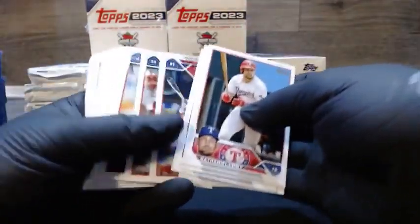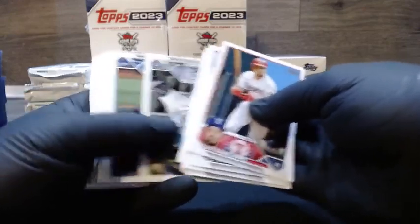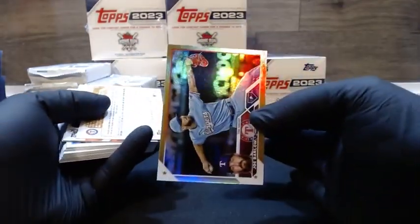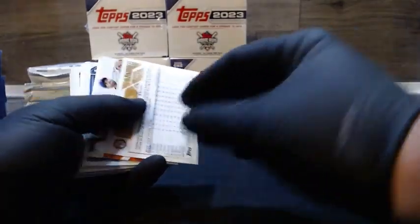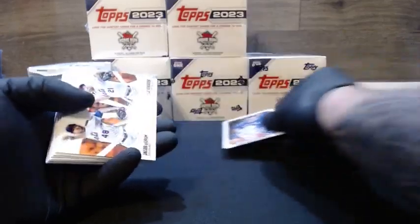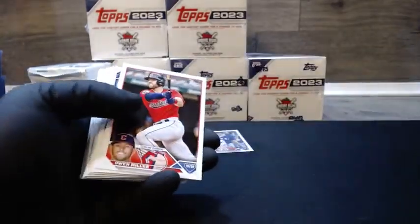Like I said, guys, I do fan through the base. There's normally 7 complete sets. Damn, that's nice. Joe Barlow, gold foil, right out of the gate. John Gray, SSP for the Texas Rangers. Anthony Rizzo.